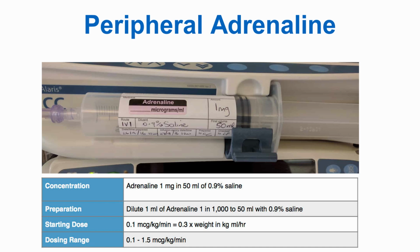So in general, you want to put 1 milligram of adrenaline in 50 mils of saline, and that can be one of those little ampules of 1 in 1,000, which 1 mil contains 1 milligram, or it can be your 10 mil pre-filled syringe that you would use in a cardiac arrest. And those 10 mils of adrenaline, 1 in 10,000, also contains 1 milligram. So really easy to make up. You either take the little small ampule or the pre-filled syringe and make it up to 50 mils with saline.